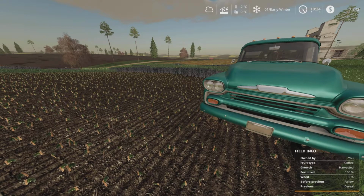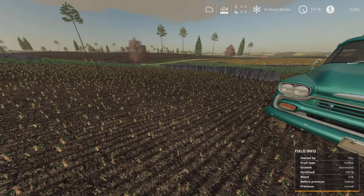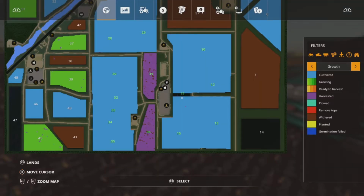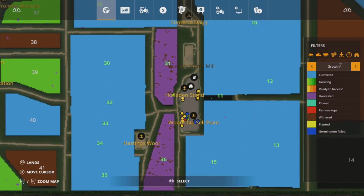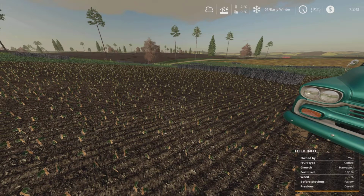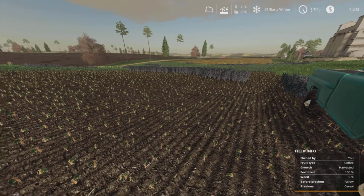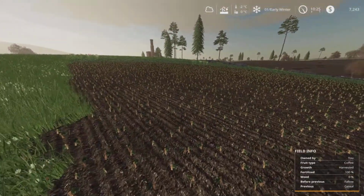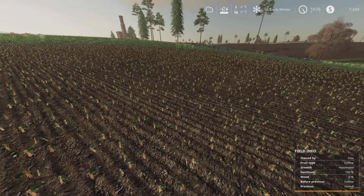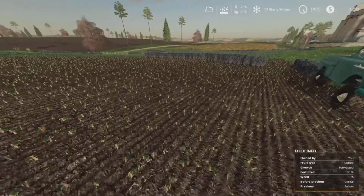So, here we go. Here's our coffee field. We did not harvest it. However, it does say it's harvested, because as winter turned, it disappeared, as I expected. It never did. It always just said growing, and then it just disappeared.